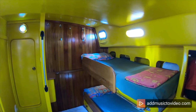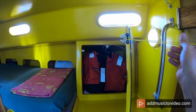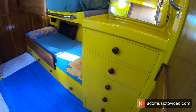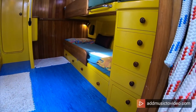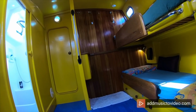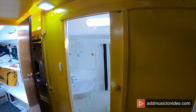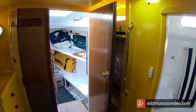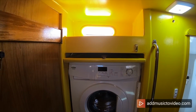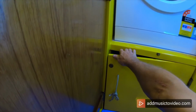2 bunks. The top bunk can be brought down onto the floor to make a double bed. That's the hanging locker with drawers underneath. There's 2 large linen drawers underneath the bottom bed. Going forward on the starboard side is the washing machine with the sump underneath, the sump for the shower, the sink and the washing machine.